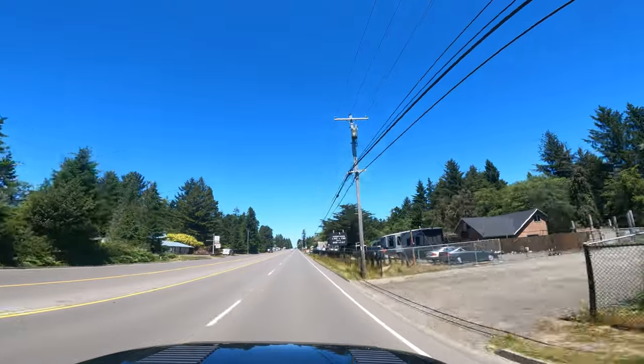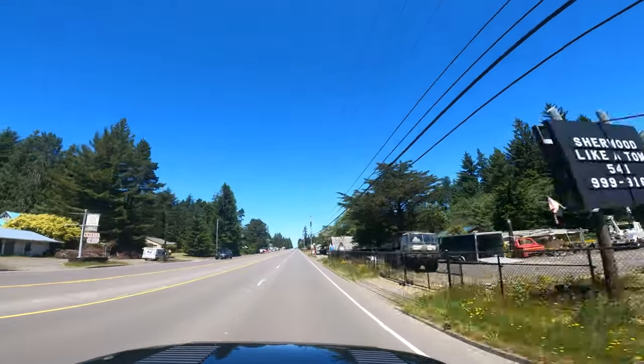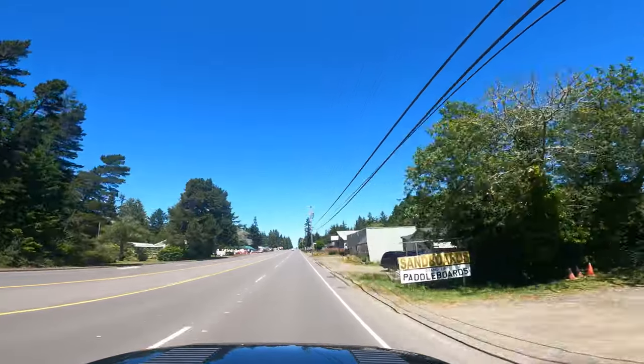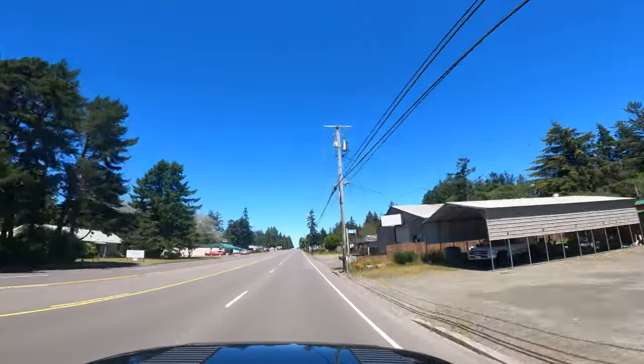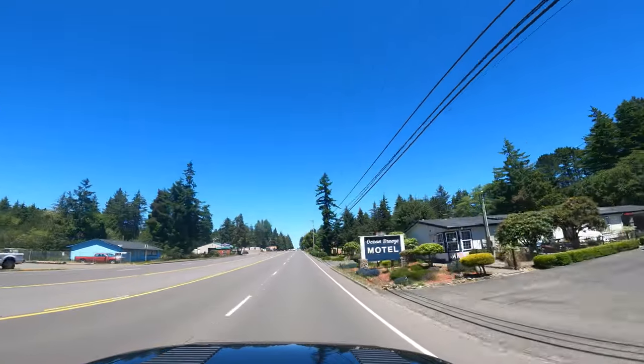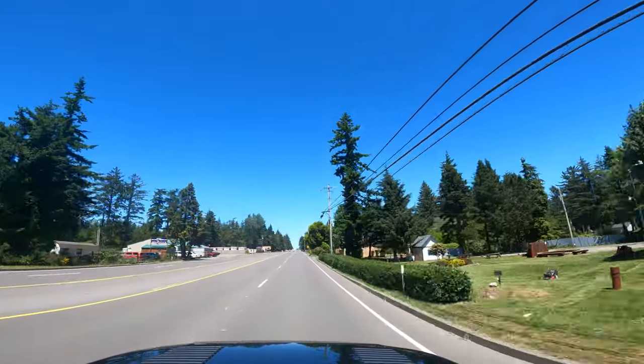And then I'm going to show you a bunch of drone footage as well, so you can really kind of get a lay of the land, including Siltcoos Lake, the dunes, Old Town, so you can kind of get a feel for all of Florence and some of the surrounding areas. All that starts now.